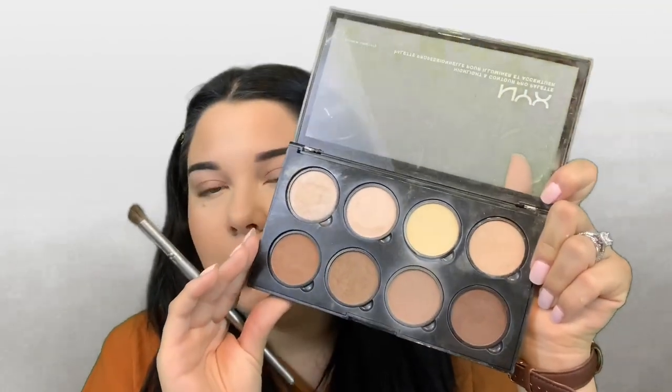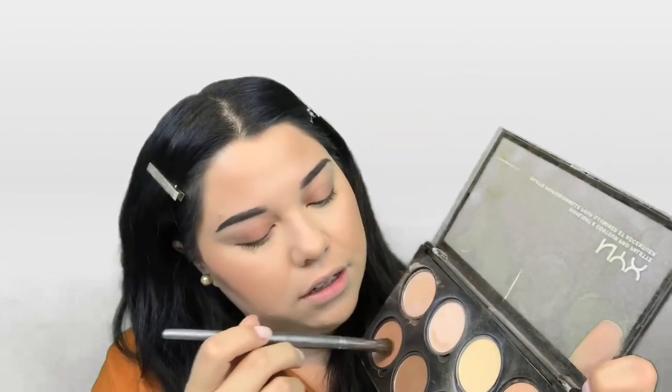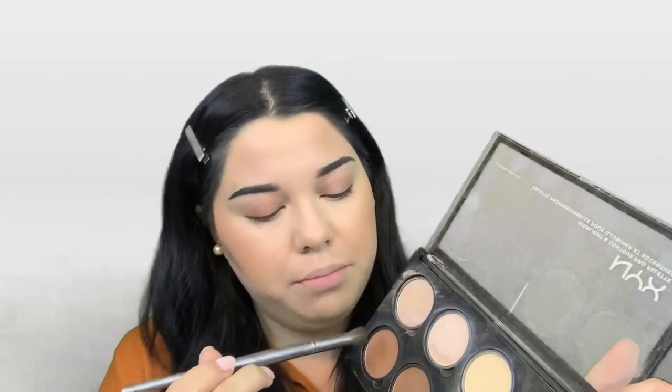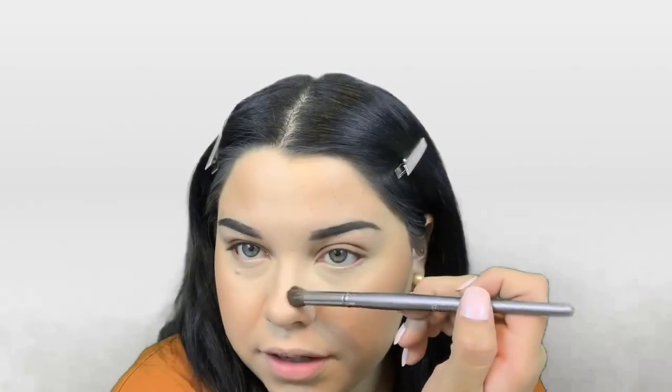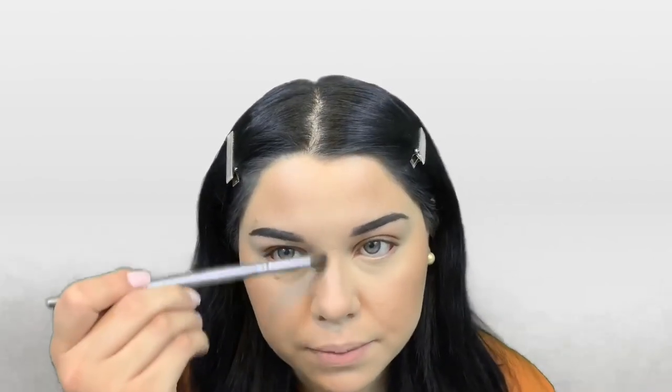I like to contour my nose with this color. It's just a lighter shade. And I like to use this brush from BH Cosmetics. And I just go downwards like this. Like that. And then the other side, the same thing, and kind of connect it to my brow. So I go all the way up here and go down. Right here, like two little lines, like one and then two, and connect it.